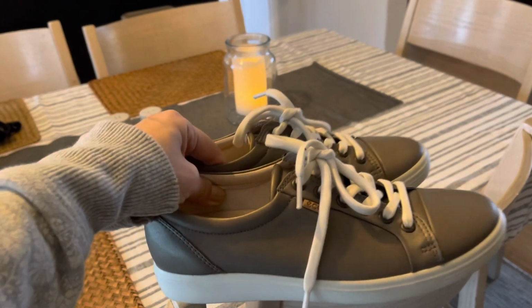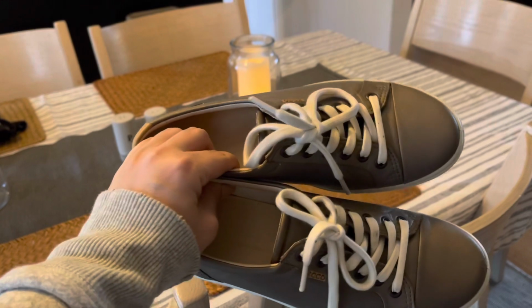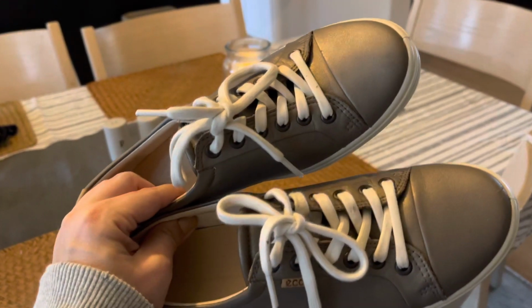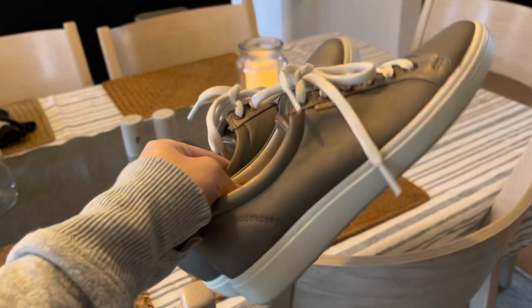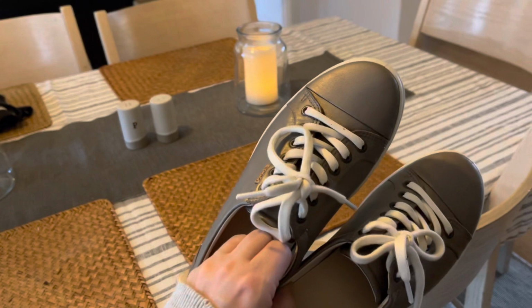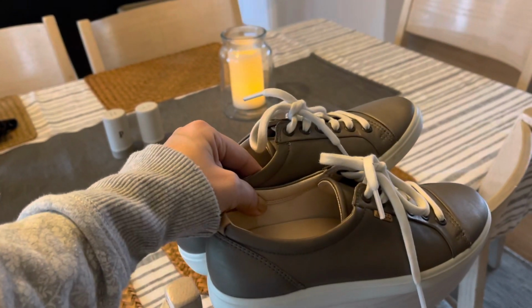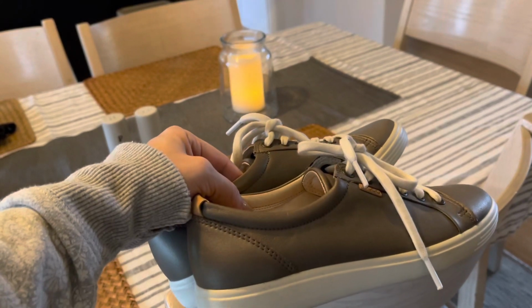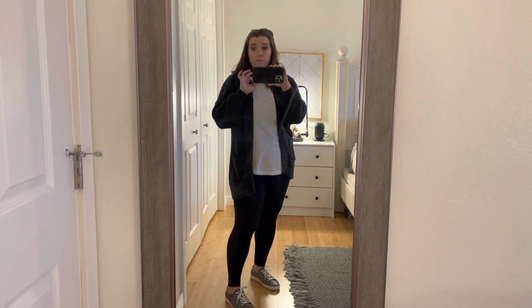They are Echo brand. I love these. I don't know if it's showing up very well on camera, but they're like this metallic gray color, white bottom, and then on the back is a little leather detail. These are really cute, and I think that they are going to pair nicely with most of my wardrobe items this season.